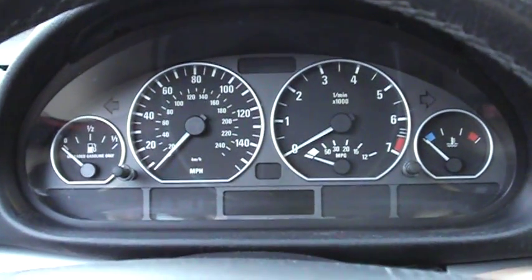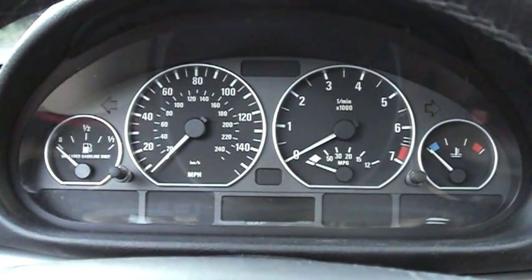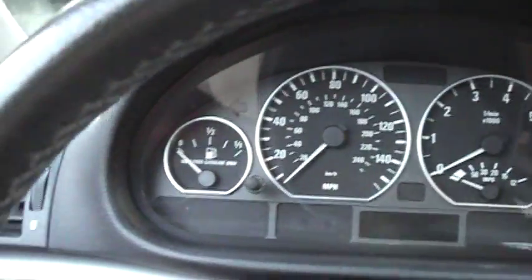Okay, I have a rattling kind of noise under my car, and I think it's on the driver's side, but I'm not sure what it is. I need some help. I'm gonna start the car. 6-speed.